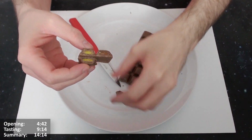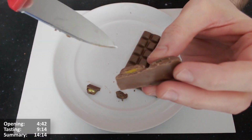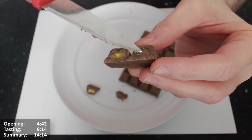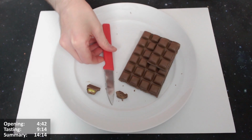There we go, we lost one. But it does look very nice. It's clearly a soft, see there, soft and runny. Yeah, very nice indeed. Well, it's lovely filling now.